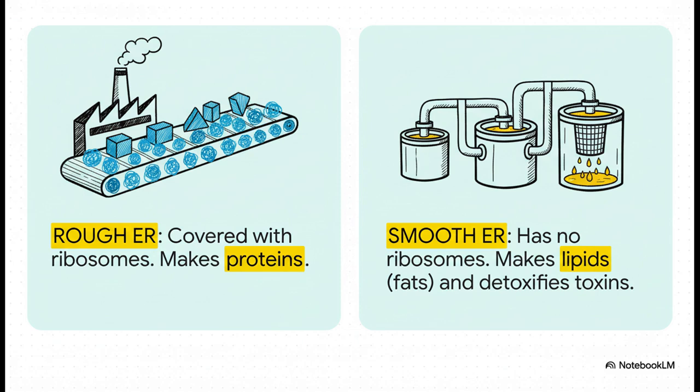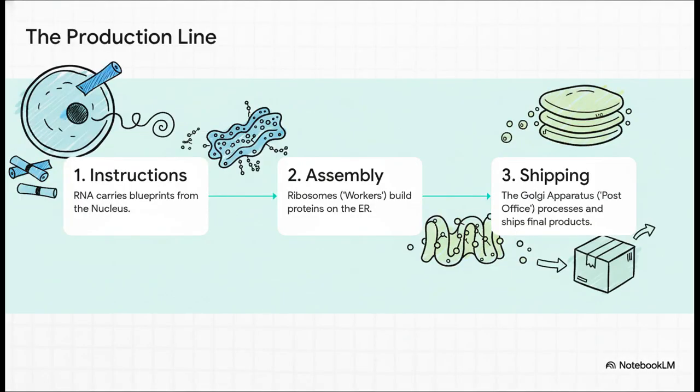Then you've got the smooth ER, which handles different jobs, like producing fats, and also running the city's detoxification center. So how does this whole production line actually work? It's a super slick, three-step process.